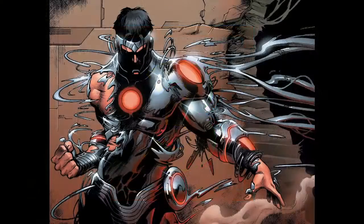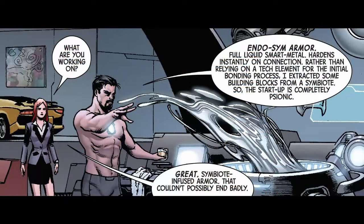At number 3 is the Endosim armor. This suit was worn during the Axis event, featuring the creation of Superior Iron Man. Made of liquid smart metal and based on the biology of symbiotes, this was one of the most controversial yet powerful armors Tony ever created.